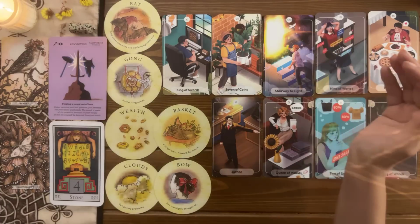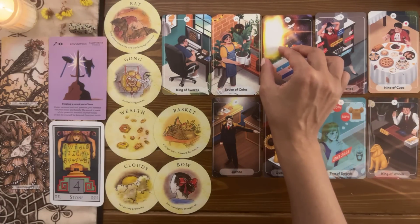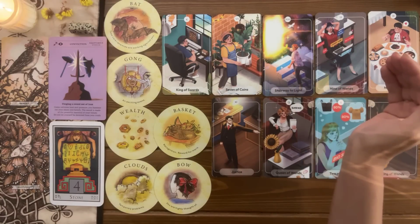Now let's talk about the Stairway to Light, because it is centering your reading. It does show that it is December, so we can guess for sure that this is talking about the end of December towards the beginning of January.